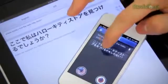I would say that this application is pretty practical. I mean, one of the uses would be to learn a new language, like here. I'm honestly trying my best.